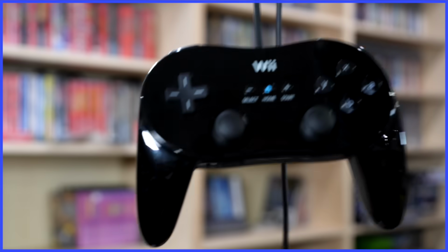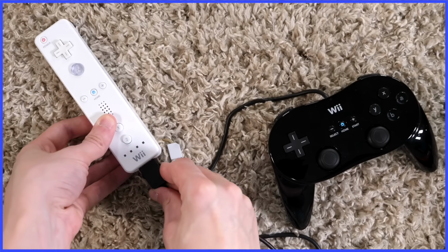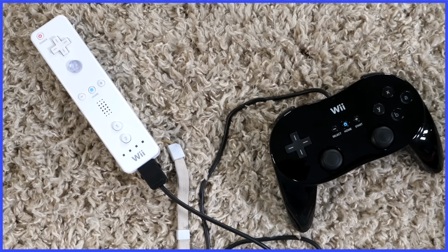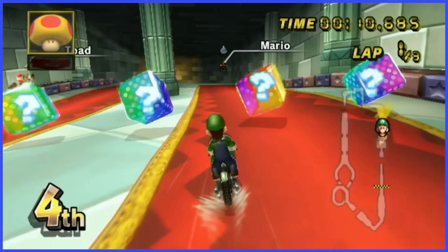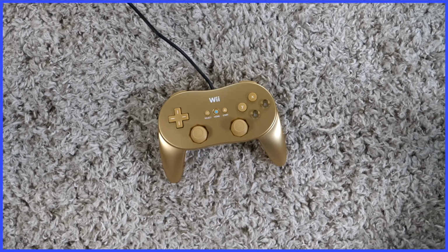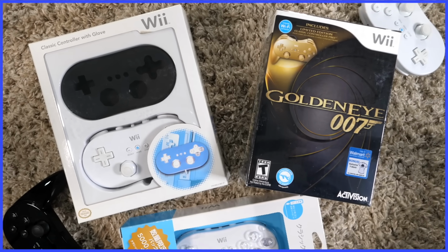I think what always killed the classic controllers for me was the weight of them. See, they're powered by plugging them into the Wii remote, so at the end of the day, what's actually going on inside here? This isn't professional. This is the bare minimum for a standard controller. With that being said, I do think these are good for what they are.